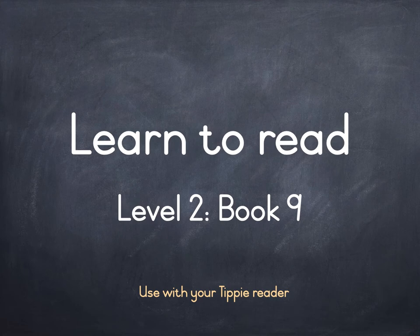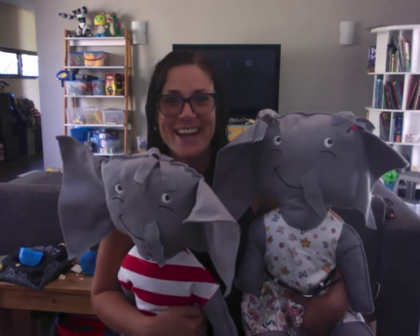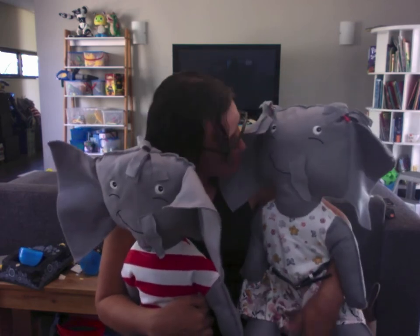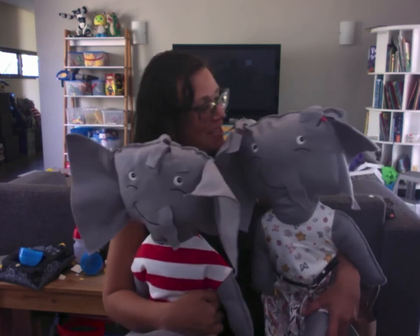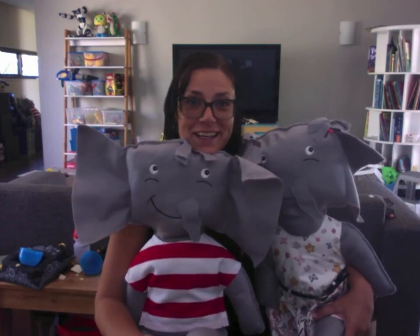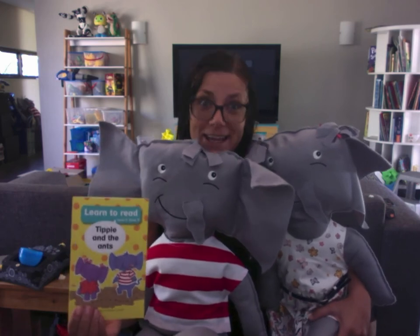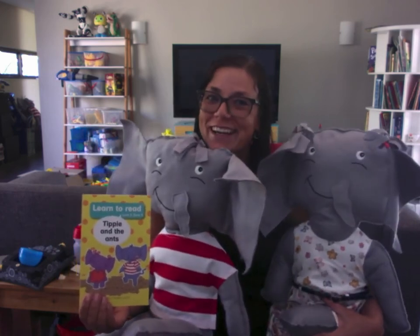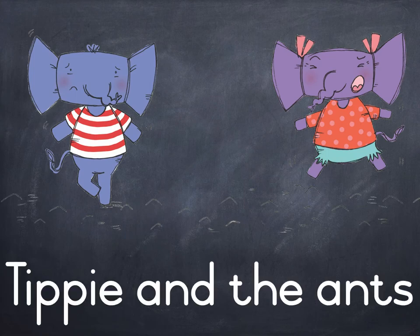Level 2, Book 9. Hello everybody! Look who joined us this morning! Hello Robin! We are so happy that you are learning and reading with Tippie and myself today. Boys and girls, today we are reading Level 2, Book 9, Tippie and the Ants. I hope you will enjoy this story with us. Tippie and the Ants.